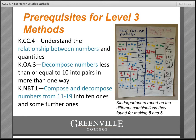Level 3 methods involve using this knowledge in a coordinated way. So you have to already have the knowledge really solid in order to be able to make decisions about what you're going to do first and what kind of approach you could use second. To coordinate it into a complex sequence requires a lot of cognitive load. So the actual knowledge base that's listed here, these competencies, have to be really solid.